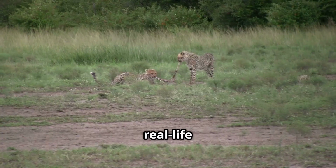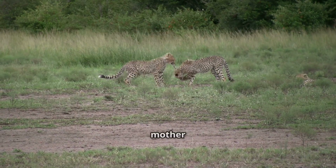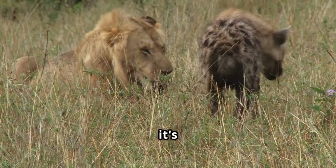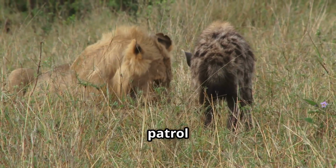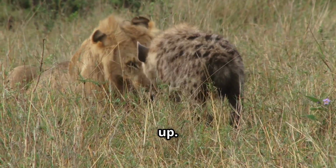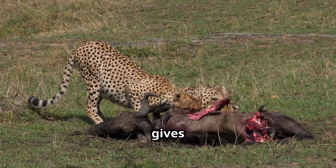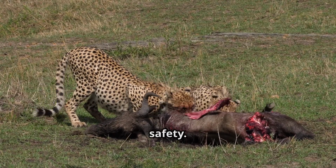Let's imagine a real-life scenario that plays out countless times on the sun-drenched plains. A mother cheetah has just successfully hunted a young Thompson's gazelle. But it's too late. The scent is already on the wind, and a lone hyena on patrol from its clan has picked it up. With a heavy heart, the mother cheetah makes the difficult choice. She gives one last look at her kill and then calls to her cubs, leading them away to safety.